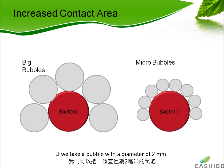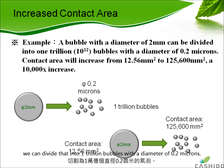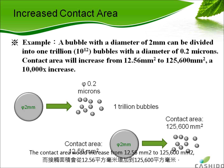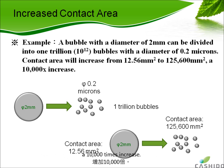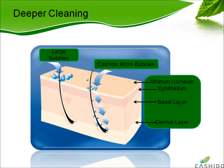Here's an example. If we take a bubble with a diameter of 2 millimeters, we can divide that into 1 trillion bubbles with a diameter of 0.2 microns. Now, based on this, the contact area will increase from 12.56 square millimeters to 125,600 square millimeters, which is a 10,000 times increase. So this is one example of how smaller bubbles can result in an increased contact area.